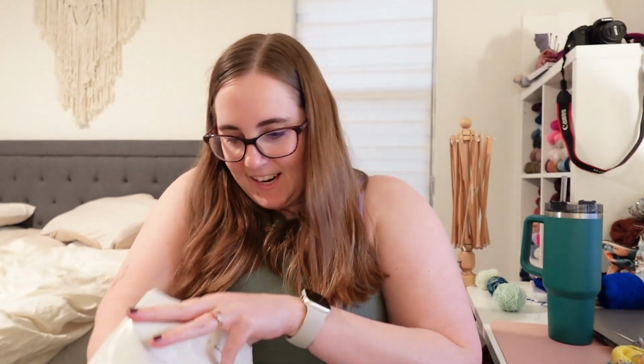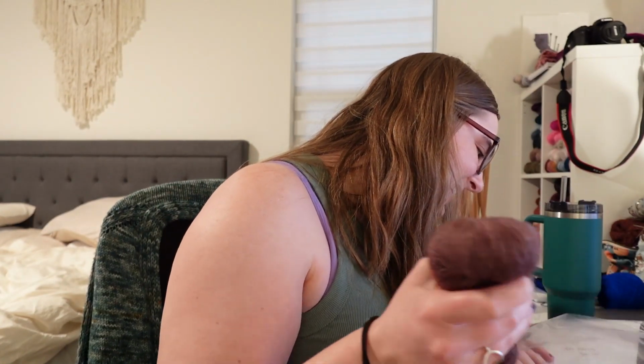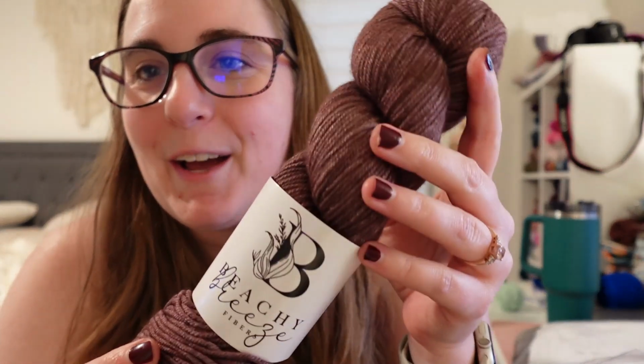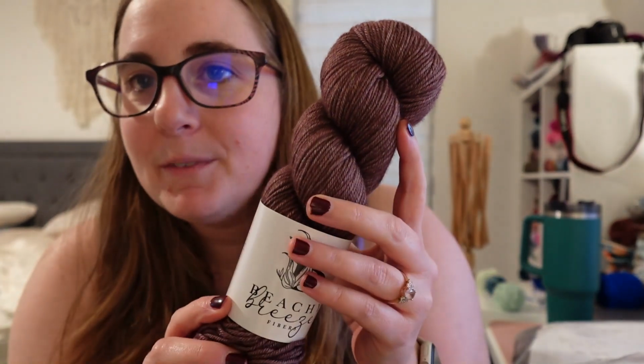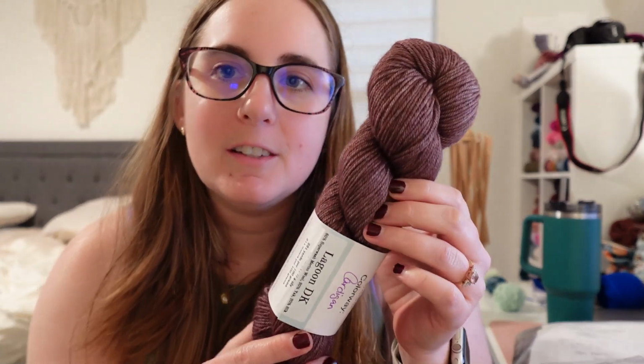I got some yarn mail that I forgot I ordered. Ooh! Okay, this is an interesting color. Some of the photos make this look a lot lighter and some of the photos make it look darker. So I really like this. This is from Sam at Beachy Breeze Fibers, and I'm definitely losing light. You're not seeing an accurate color representation of this. I'll have to show it to you tomorrow in the light.